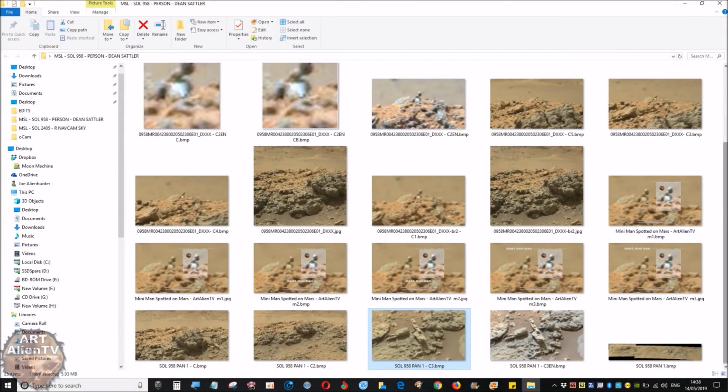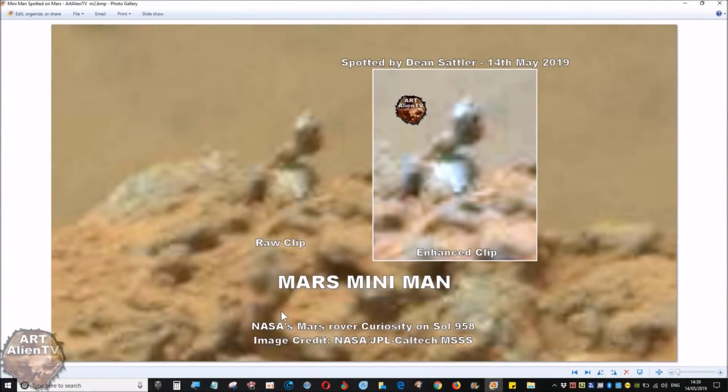It may be a little monkey when you zoom in. There we are. Could it be a little person? Could it be a little monkey or creature or some kind of small miniature primate? This is probably only a few inches.